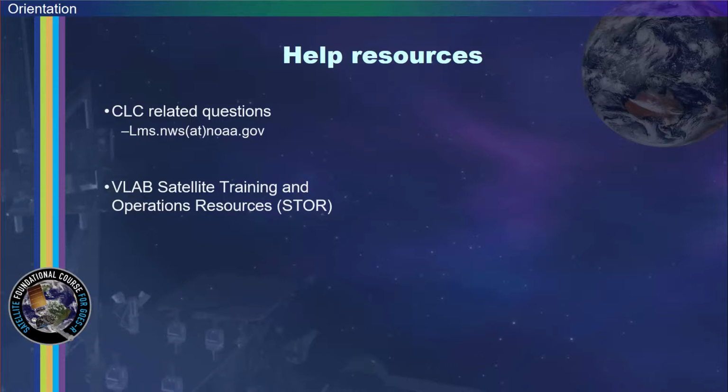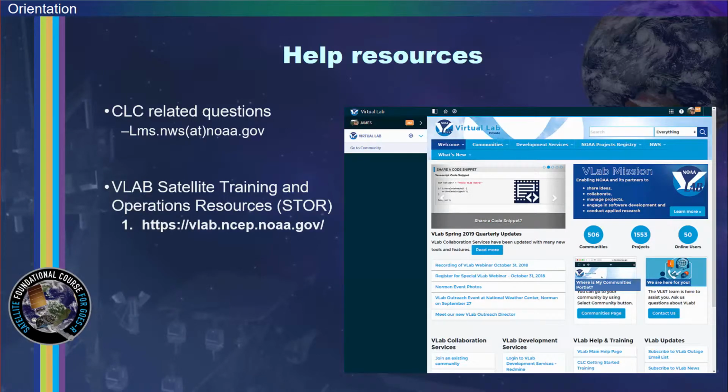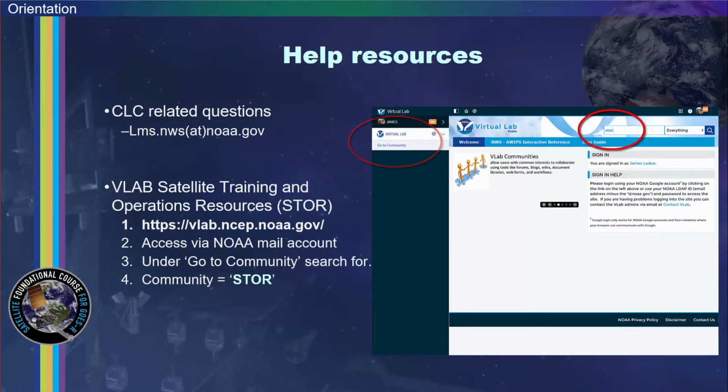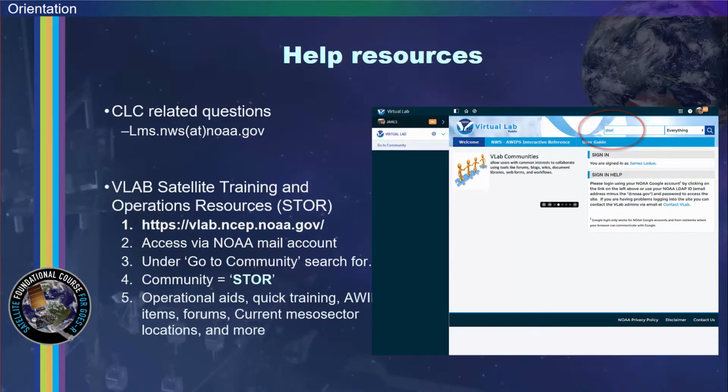For other questions, go to the VLab Satellite Training and Operations Resources page, or you can call it the STORE community. You do this by going into the VLab via your NOAA email account. Then you go ahead and go to community. It's an option that's on the left side of the display. You click on it and then go ahead and type store in the search bar in the upper right. Pick the top hit from the results and you're in.